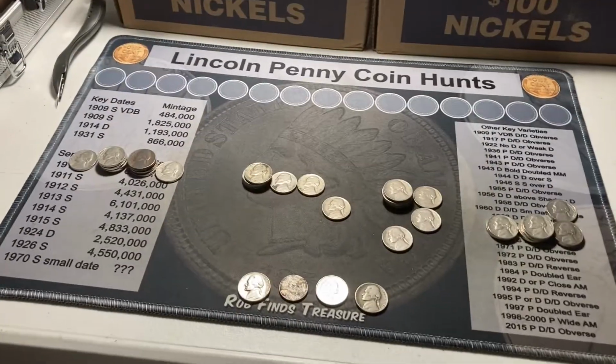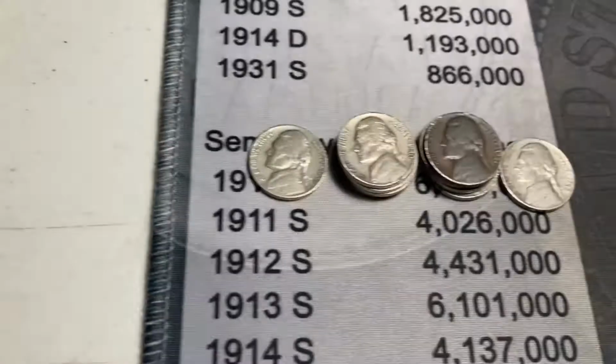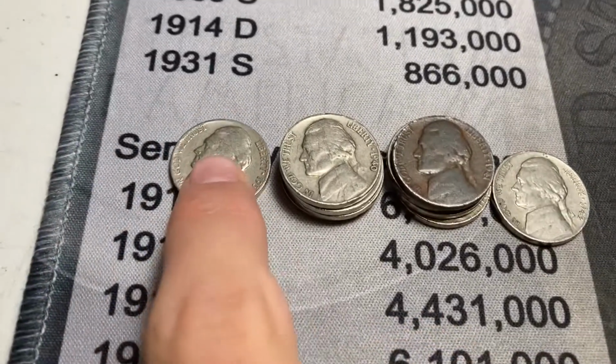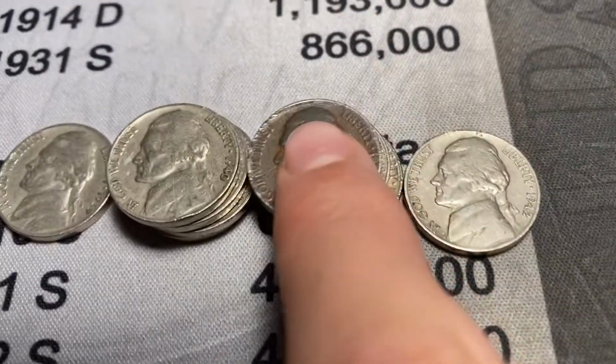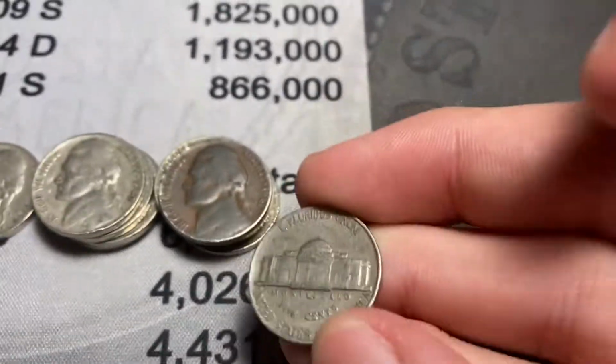Well, I said I'd see you on the wrap-up, so here we are. Earliest find of the box was just a 39, so we did not find any Buffaloes. 39 was Philadelphia and not the double die. We had a good stack of 40s. I believe that is 4 of them. So 4 40s, all Philadelphia. 4 41s, all Philadelphia. Of non-silver 42, also Philadelphia.